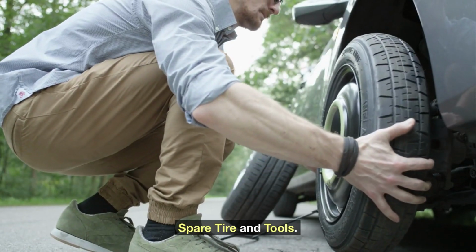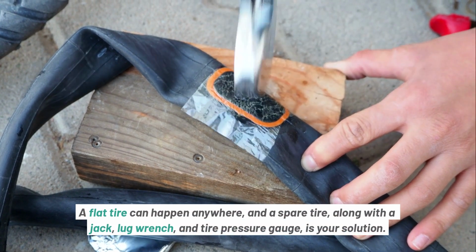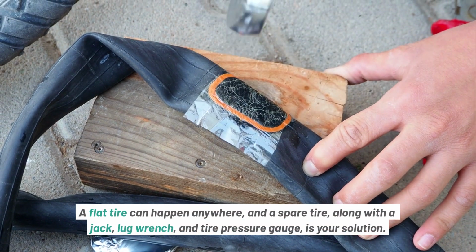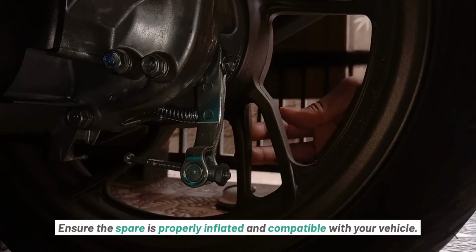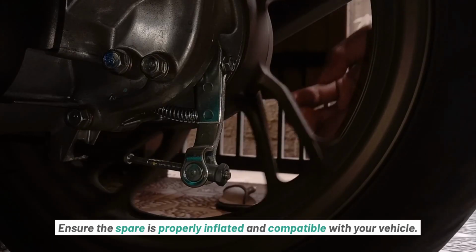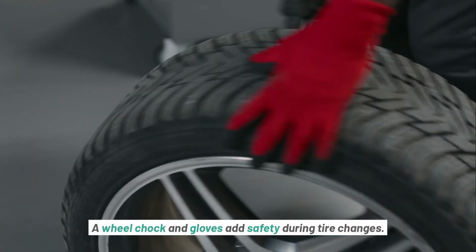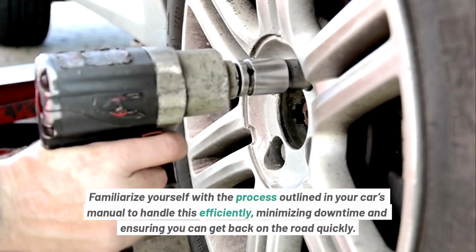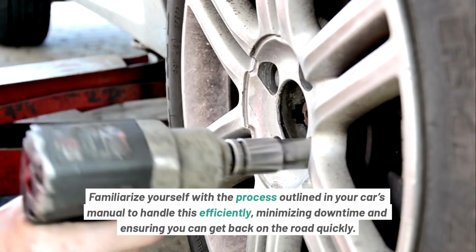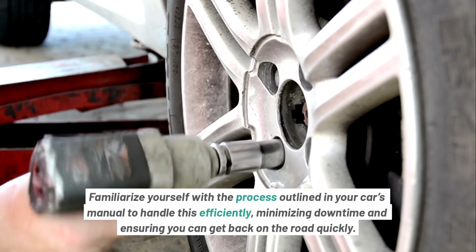Spare tire and tools. A flat tire can happen anywhere, and a spare tire, along with a jack, lug wrench, and tire pressure gauge, is your solution. Ensure the spare is properly inflated and compatible with your vehicle. A wheel chock and gloves add safety during tire changes. Familiarize yourself with the process outlined in your car's manual to handle this efficiently, minimizing downtime and ensuring you can get back on the road quickly.